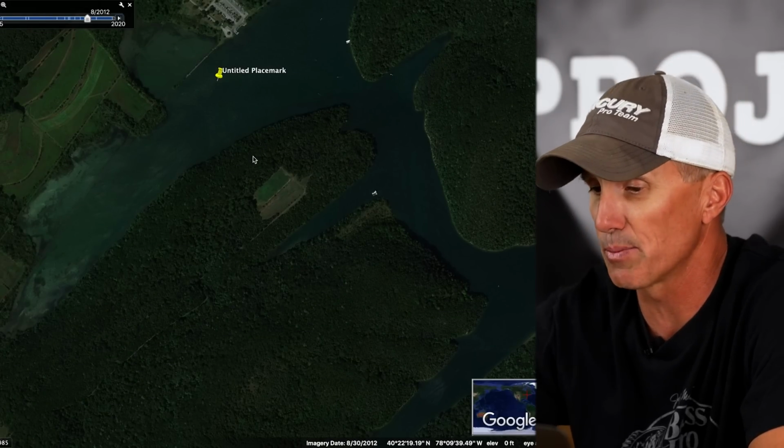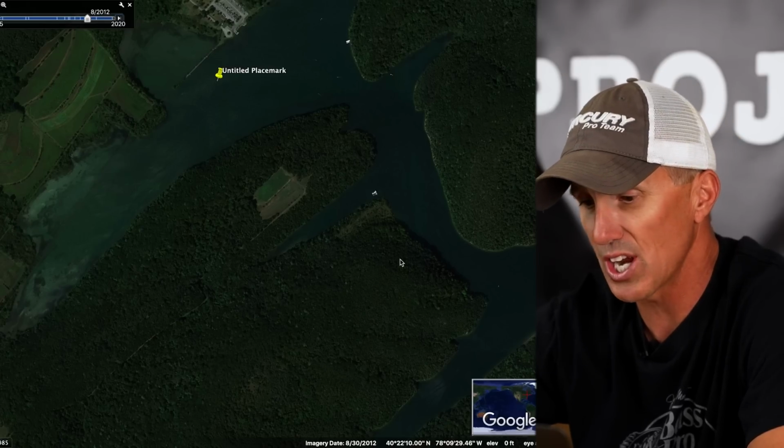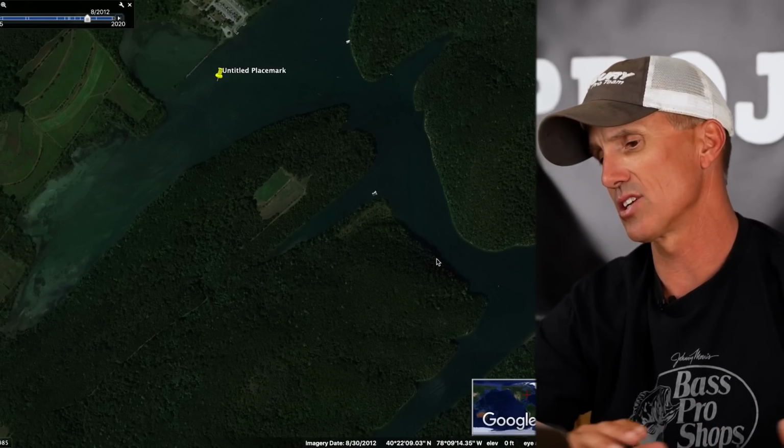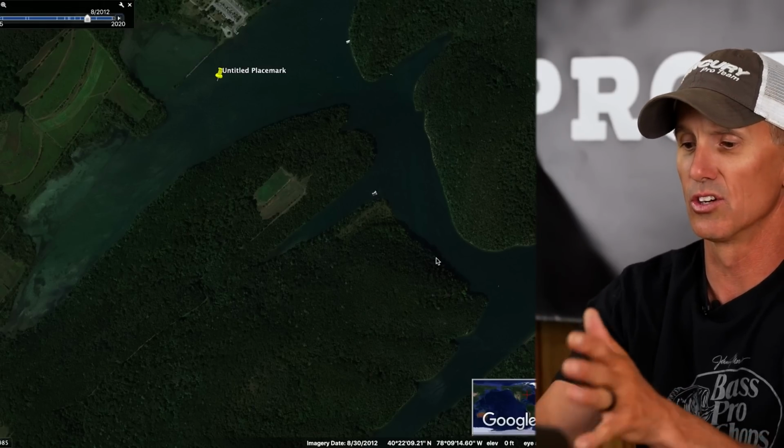I would be looking for a shad spawn in the morning, and shade. I've got a really good shade line on this bank right here, so that's going to be in the shade all day long. To me, that's a good spot to start.